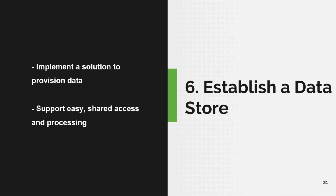And so this is point number six, to establish a data store, to implement a solution like Grasp, hopefully Grasp, as I mentioned earlier, that can provision this data, can capture it, can consolidate it, can do the rigor in terms of normalizing it, cleansing the data. Grasp, we balance to the penny. No other of the people in our space in terms of competitors will do this.